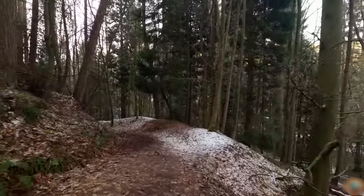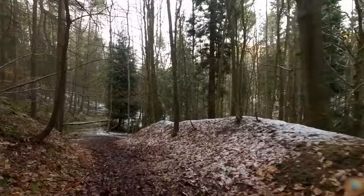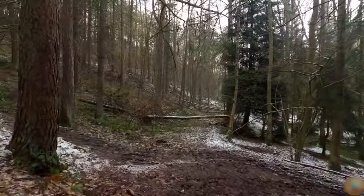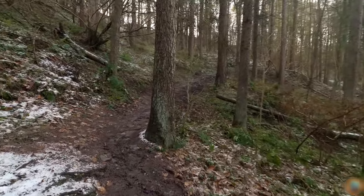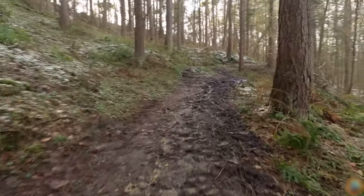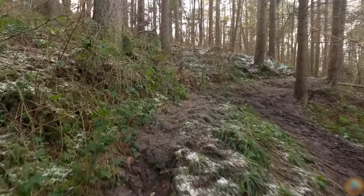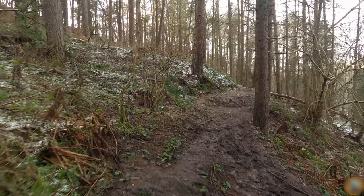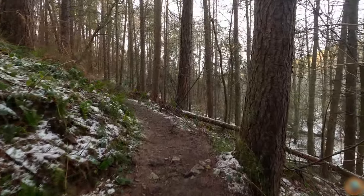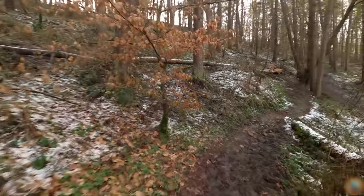I thought I'd get my shoes cleaned. These next couple of hills, pretty sure they'll get dirty. So we come down here at the junction and take a left. Oops, slippy. So this is hill 12.